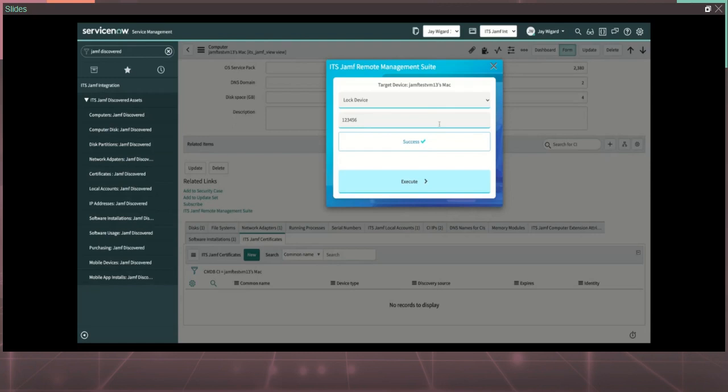I could go out to Jamf and potentially look at the pending commands and cancel that. But once it has actually reached the computer, there's kind of no turning back aside from canceling that command. So definitely use this with caution.